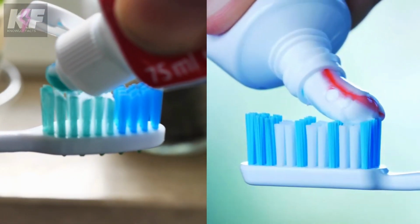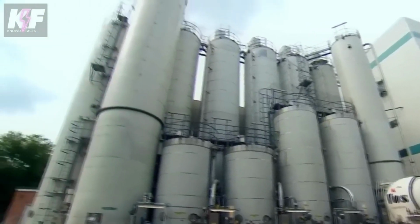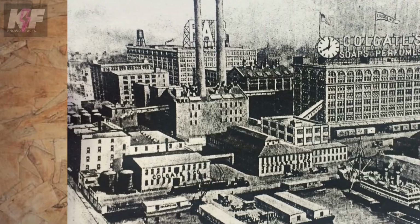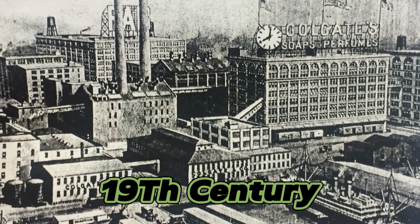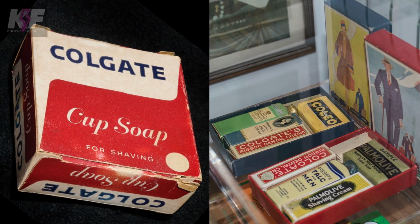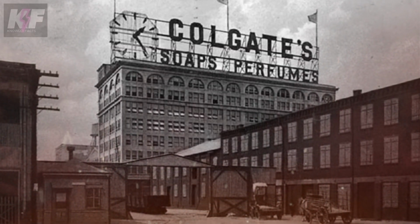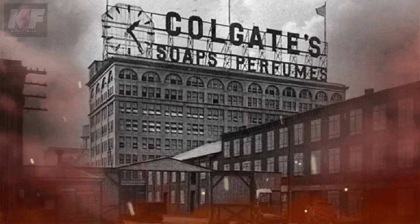Those catchy stripes in your toothpaste have their own story too. We took a trip to the Colgate factory to uncover the secrets behind one of the world's favorite toothpastes. A brand that started in the early 19th century, with William Colgate, an English immigrant, at the helm. He didn't begin with toothpaste, but with soap and candles in New York. Colgate's commitment to excellence soon led it to branch out into the world of oral care.